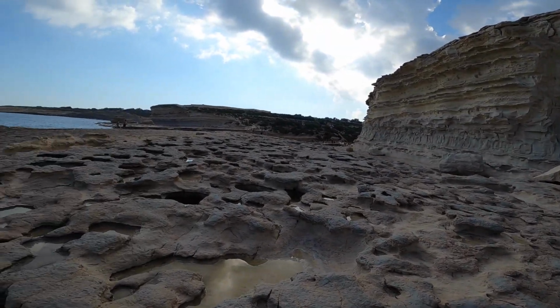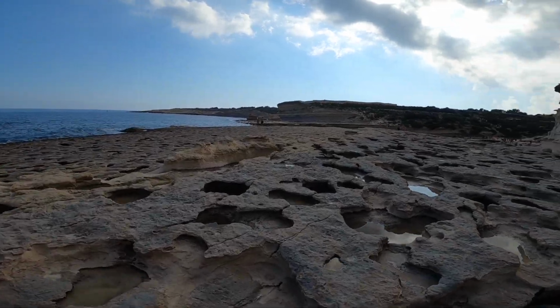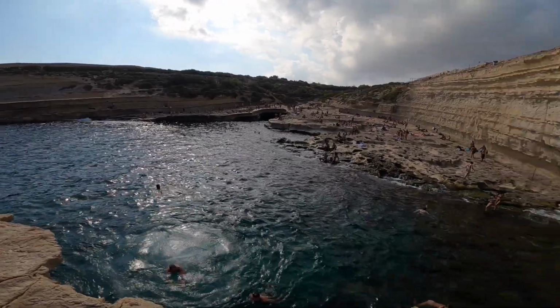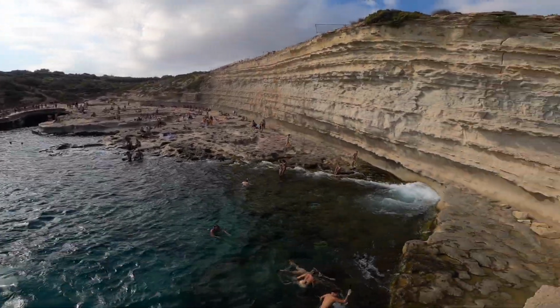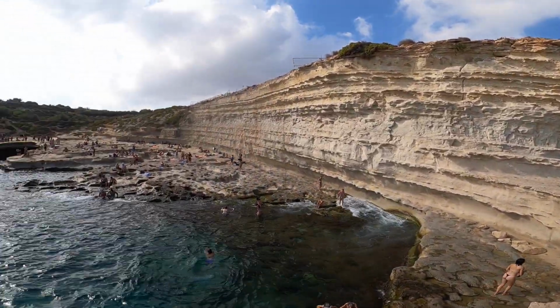And we arrived to St. Peter's Pool. Let me show you how beautiful this area is. It's amazing how many people are here swimming. Today is 28 September. But the temperature outside is 30 degrees. With the sun you can see the full glory of these cliffs here.